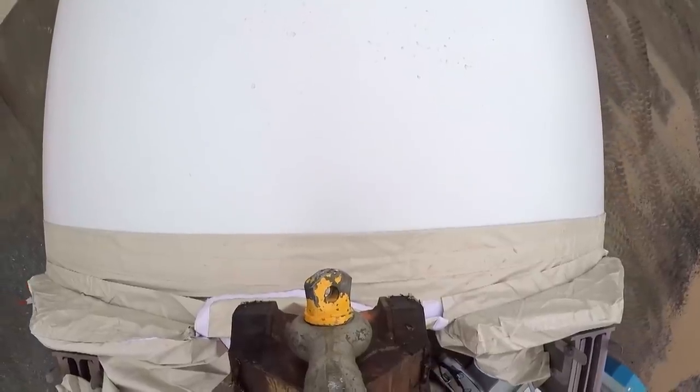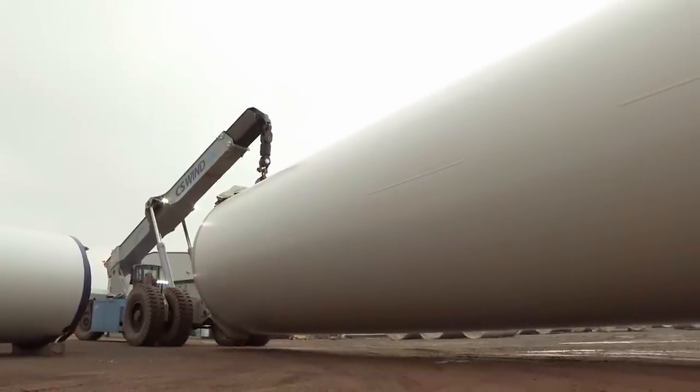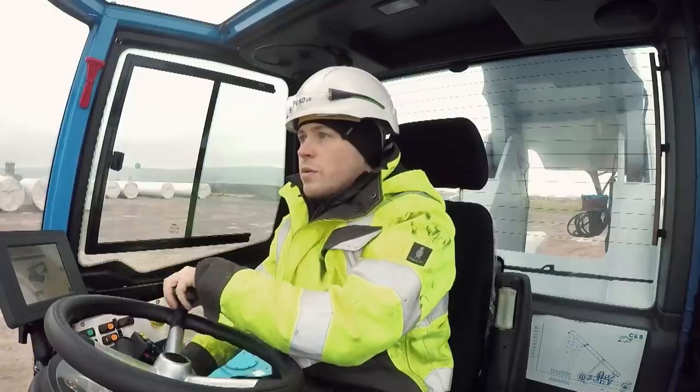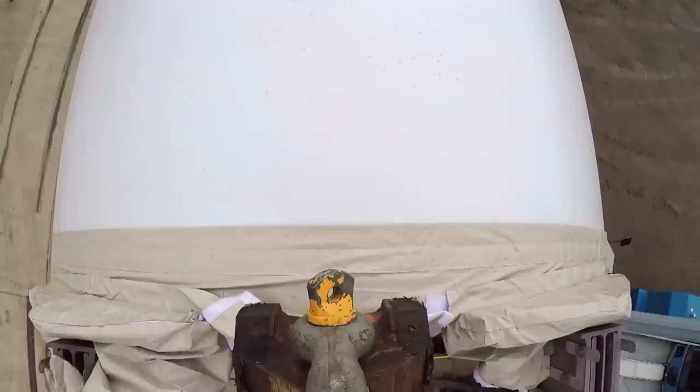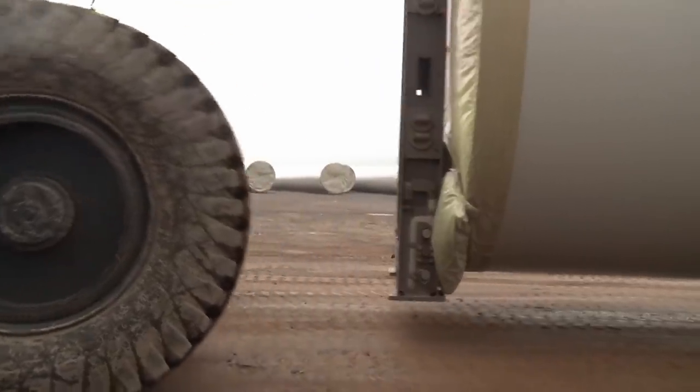With the section now level, they need to get it to the warehouse to prepare it for road transport to the harbour. You all right, you're in. All right. So what we're aiming to do here is reduce the swing of the tower because of the movement we've got coming down that hill. We need to keep that to a minimum.